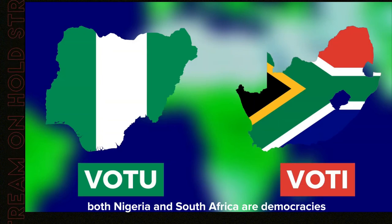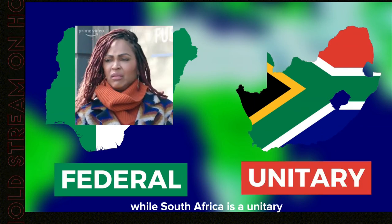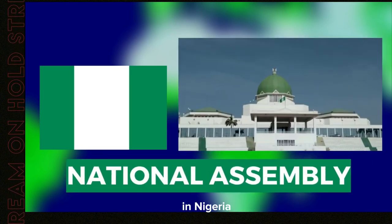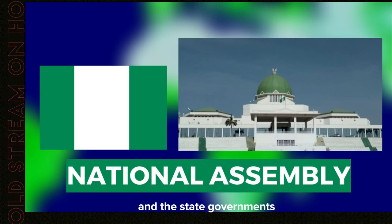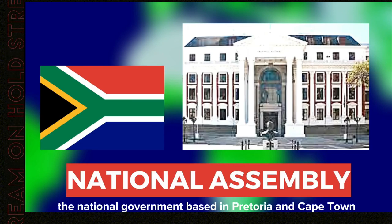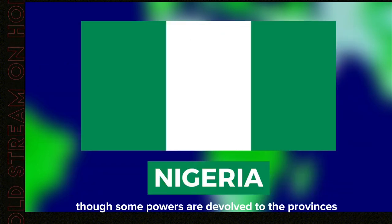Both Nigeria and South Africa are democracies, but Nigeria is a federal republic, while South Africa is a unitary semi-federal democratic republic. In Nigeria, governmental powers are divided between the central federal government based in Abuja and the state governments. However, in South Africa, the national government based in Pretoria and Cape Town holds more centralized authority, though some powers are devolved to the provinces.